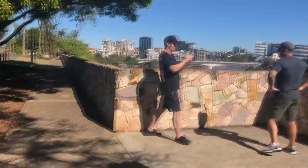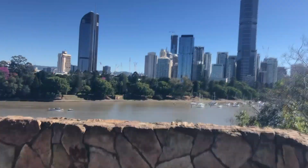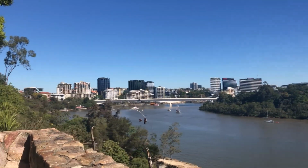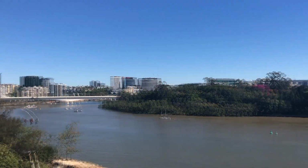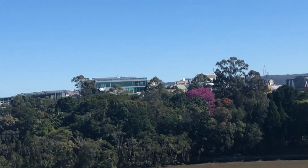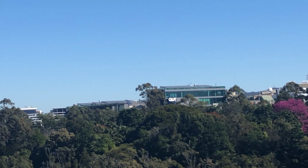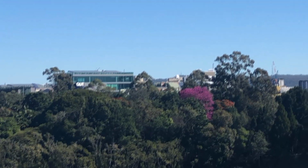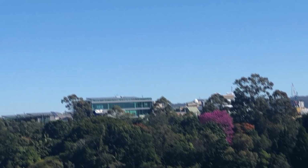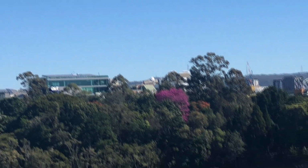Okay, here we go. This is the view from the top. Look at that, eh? You got your Captain Cook, Gardens Point. If I zoom in a bit more, you'll see QUT. That's one of the local universities around here. It used to be called the Queensland Institute of Technology. Now the Queensland University of Technology. Real world leader in research.